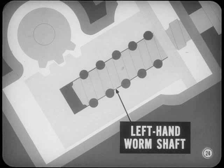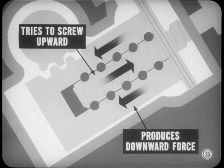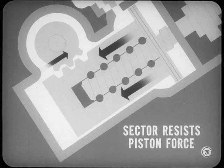Now, to explain how the steering control valve is operated, let's use a left-hand worm shaft gear as an example and see what happens when we turn the steering wheel. In a right turn, the worm shaft tries to screw upward out of the power piston. However, since up or down movement of the worm shaft is limited, the screwing action produces a downward force on the power piston. Now, because the front wheels resist turning force from the steering gear, the cross-shaft sector gear opposes the downward force applied to the piston by the worm shaft.